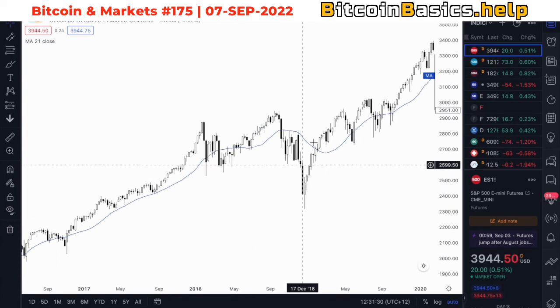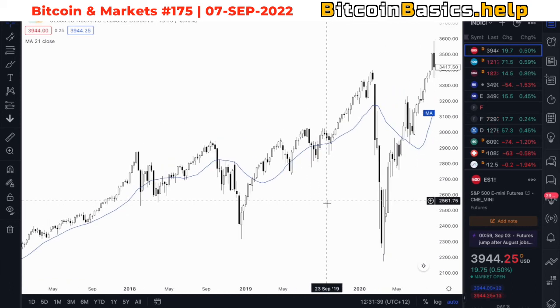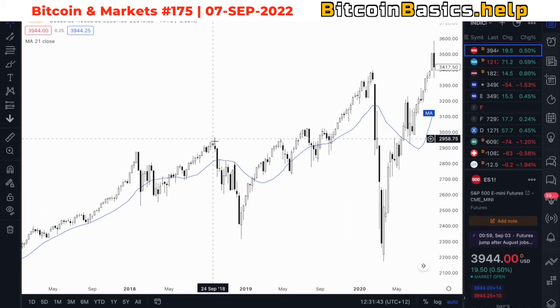No. Definitely in a bull market? No, but we absolutely rebounded. I remember this one, January. This was COVID. And we just rebounded. Who would have guessed that the bear market would have lasted just, what is that, a few months? And then we went to all-time highs. And then this was February 2020. No, that's not COVID, sorry.